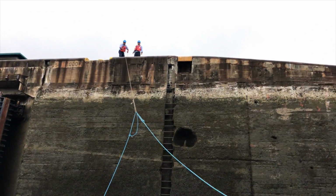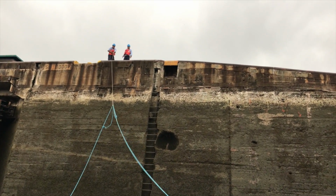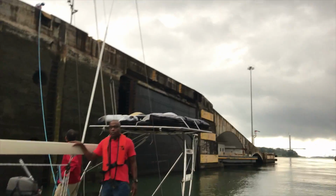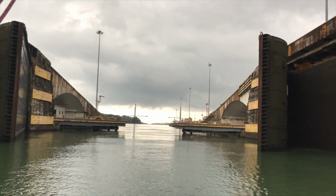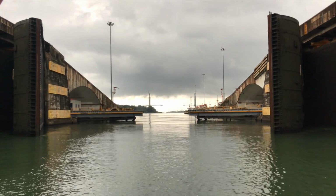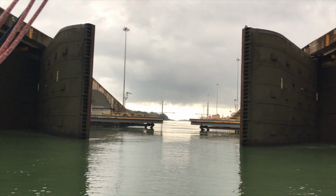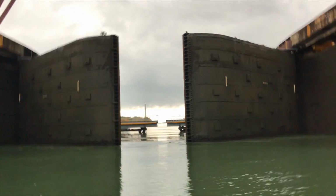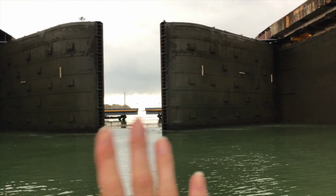Our 2 lines are being passed ashore. On the other side, Aloha is passing the lines. And as soon as that's done, the gates are closing. Last glimpse into the Caribbean. Bye bye.